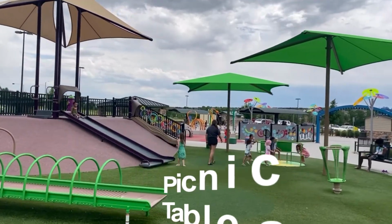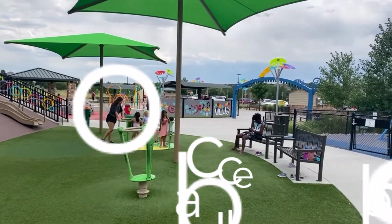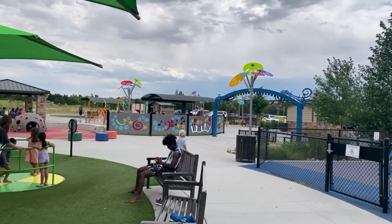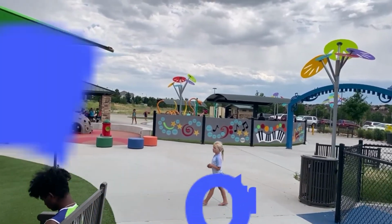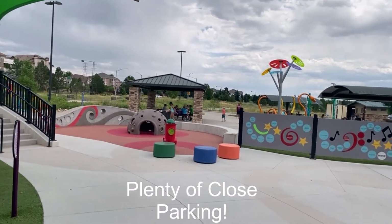There's picnic tables nearby, there's volleyball, there's bocce ball, there's horseshoe, and the restrooms are right near the splash park for super easy access. There's AstroTurf to camp out on. I've seen people bring picnic baskets, blankets, small little tents. There's great parking, and it's never too busy.